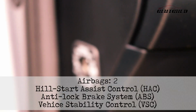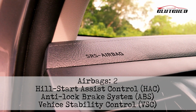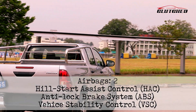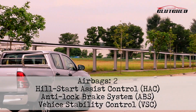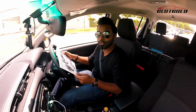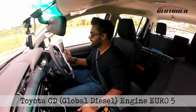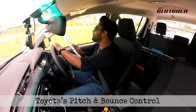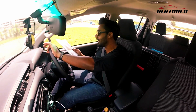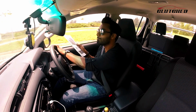Okay, the Hilux comes with 2 airbags, so safety-wise, you're covered. It's got hill assist control so that it doesn't roll back when you're stuck on a hill. There is vehicle stability control, to control your car if it goes out for some reason. Maybe you're trying to break into a drift. It comes with a Euro 5 diesel engine, and there's even this thing called Toyota's pitch and bounce control system. What that does is it automatically adjusts torque to reduce vehicle pitching for a smoother ride.